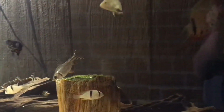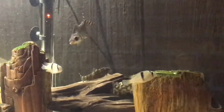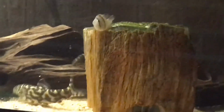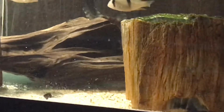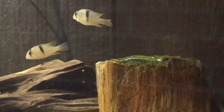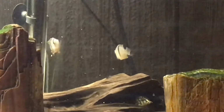Although, one thing I'm wondering about, and if anybody has any feedback, I'd certainly be open to hearing what you have to say about my loaches in here. These are golden zebra loaches, and they're about 3, some are 4 inches, and they kind of resemble Botia loaches. Same genus, different species. They're very similar.